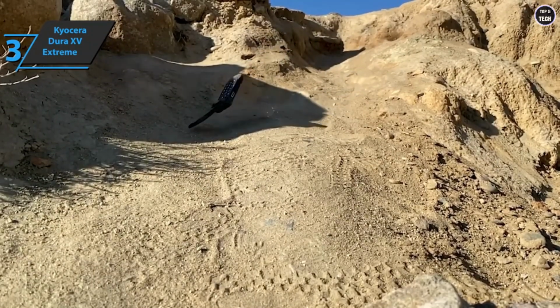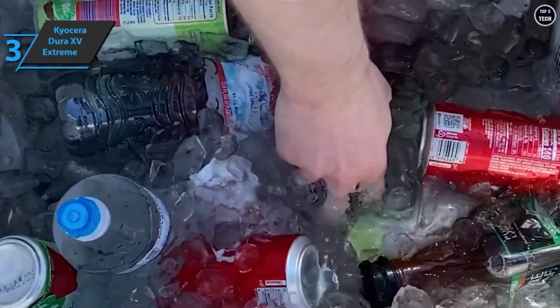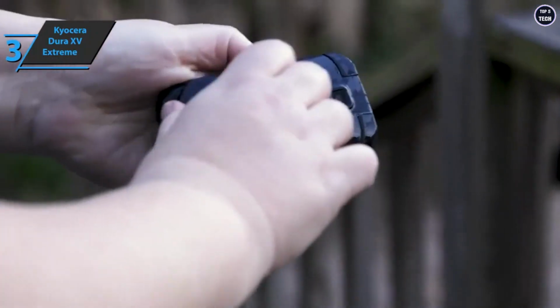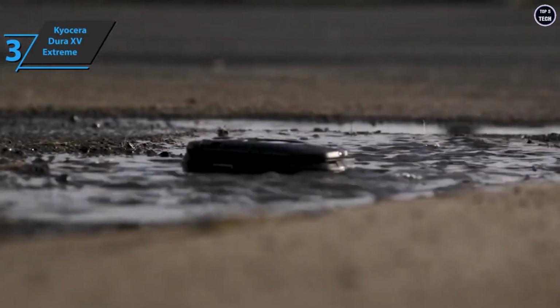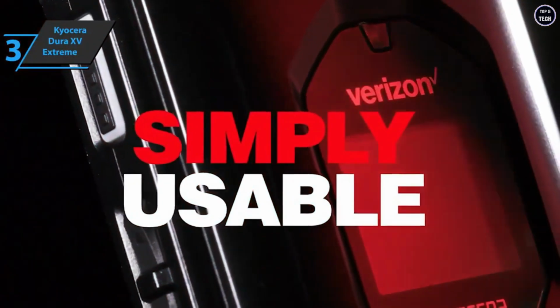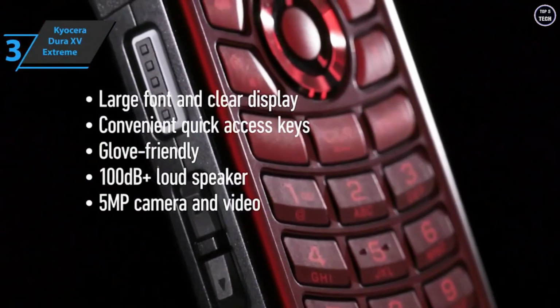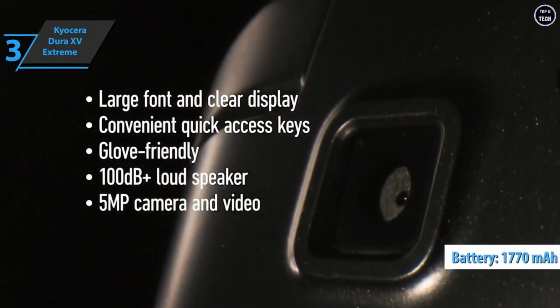Kyocera DuraXV Extreme is a tough one. It is MIL-STD 810G certified, and you can get it exclusively from Verizon. The MIL-STD 810G military standard means that it's passed some of the 29 resistance and durability tests of the United States Department of Defense. Kyocera's phone is VoLTE ready with limited app support. In addition, the 1700 mAh battery offers almost 3 weeks in standby mode.